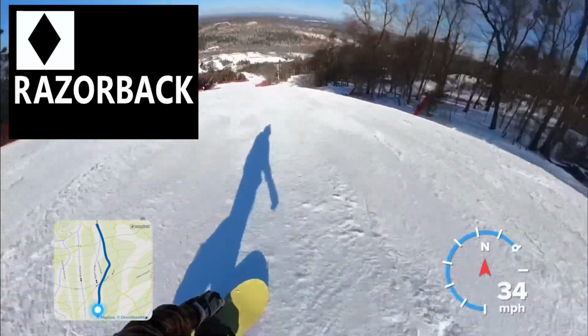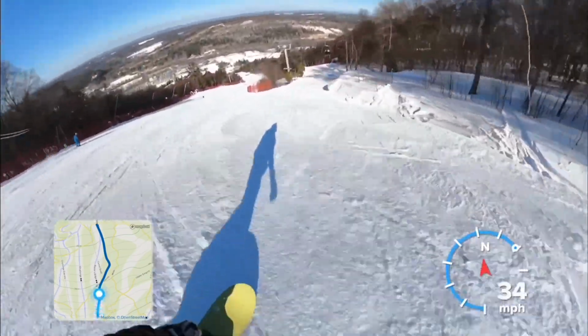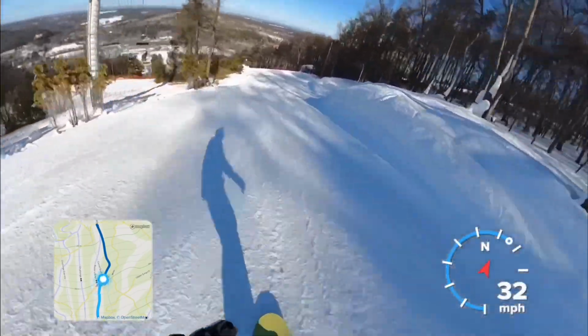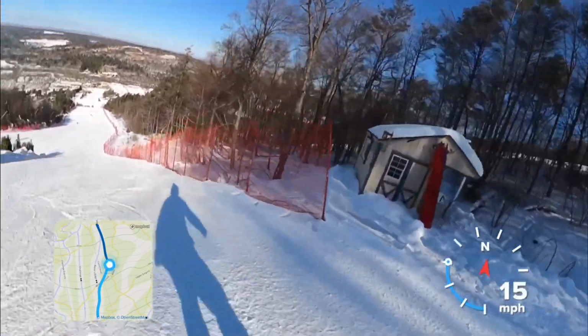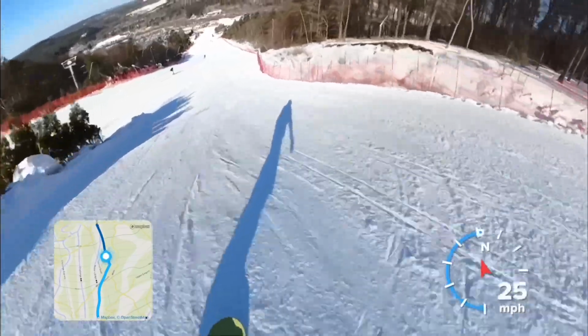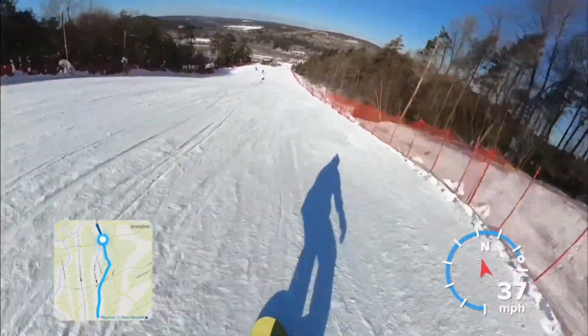Here's Razorback. It's a nice little place to scrub off any unwanted speed. I think it's where the officials hang out during race training. I went in there once. Just boring stuff for racing. Storage. And we're back on the Razor's Edge.